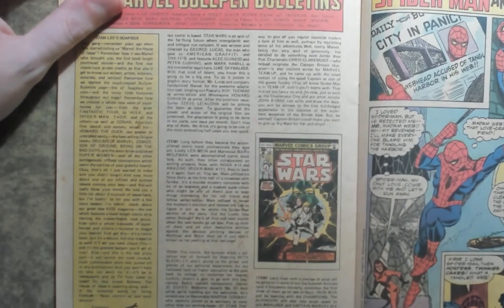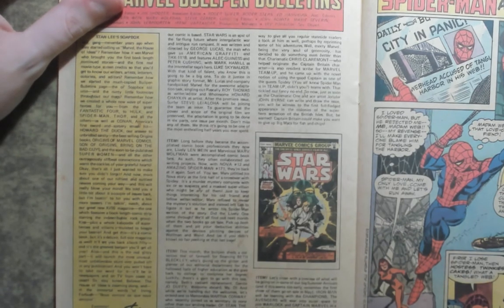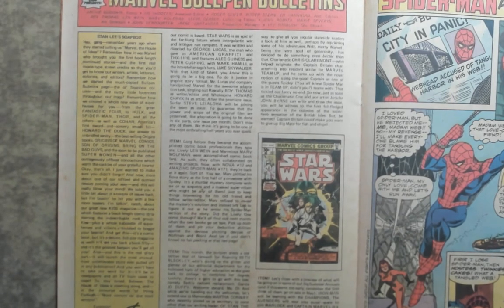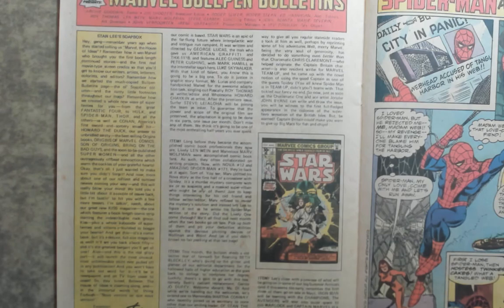Long before they became the accomplished comic book professionals they are now, lively Len Wein and marvelous Marv Wolfman were accomplished comic book fans. As such, they often collaborated on writing projects. Now with Nova number 12 and Amazing Spider-Man 171, they're back at it again. Sort of. You see, Marv plotted his Nova story as the first half of a crossover with Spidey. It's a murder mystery complete with 6 or so suspects and a masked supervillain who might be any of them. Just to keep things interesting for his old friend and fellow writer-editor, Marv refused to reveal the mystery's solution and instead left Len to figure it out as he wrote his Spider-Man section of the story.